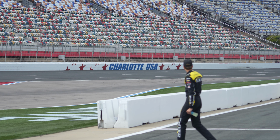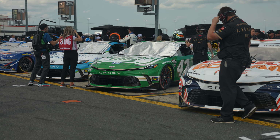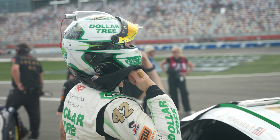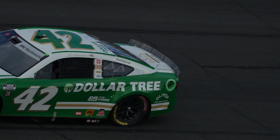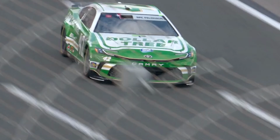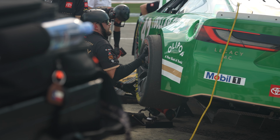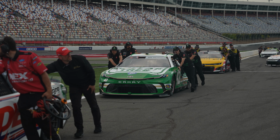Welcome to Charlotte Speedway for NASCAR Cup Series practice and qualifying on a hot, somewhat steamy day. But as we watch John Hunter here in the 42 car, you've got options as you go into turn three, but right about there at the end of the straightaway, you see the car start to bounce. There's those bumps, but you have to have a square entry. You want to stay above that first seam if you're going to run the middle lane.